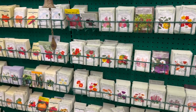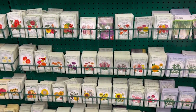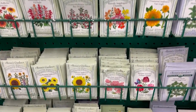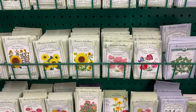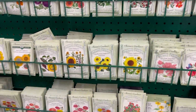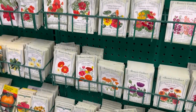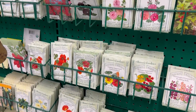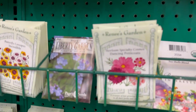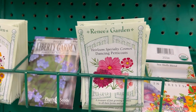I think some of these I'm going to start in my little DIY greenhouse, which I could do like sweet peas. I think I have some of these watermelon sweet peas already. And poppies. I could do poppies. Lots of zinnias. I'm thinking of also fall sowing outside, which I can do. Heirloom specialty cosmos do well. I might do some of those.